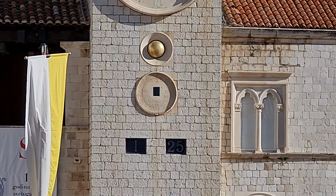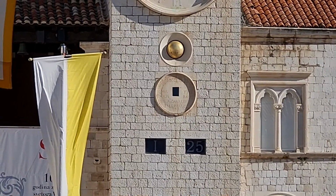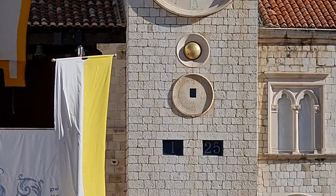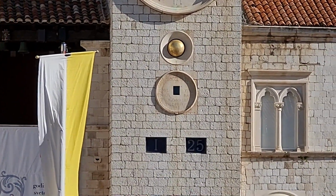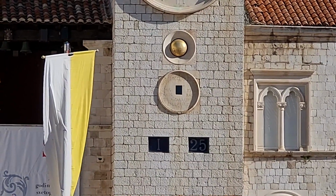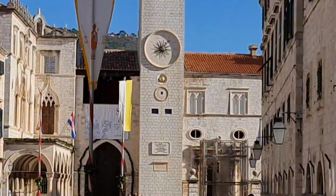So this was added, and you can see 1:25. This is the time when I'm filming this. This is the best clock in the town because this clock saves you 5 minutes. It changes every 5 minutes. So as long as you're 5 minutes late, you're on time, but when you're 5 minutes and 1 second late, you're already 5 minutes late. So the best clock in the town right in front of us.